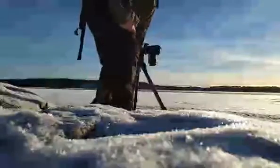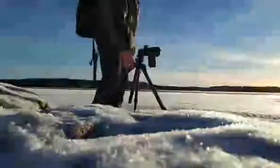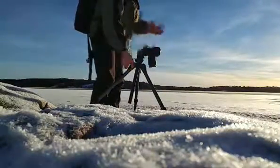It's a little dicey walking here because the ice is so thin, but partially it's good conditions to walk on the ice, and partially you just have to watch out and go along the shore.